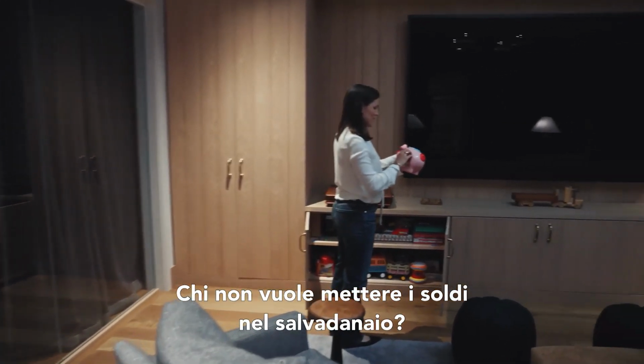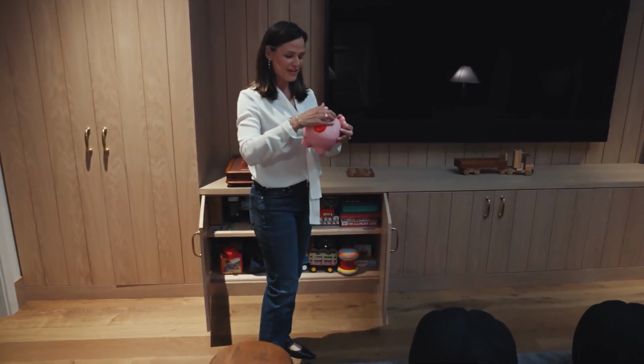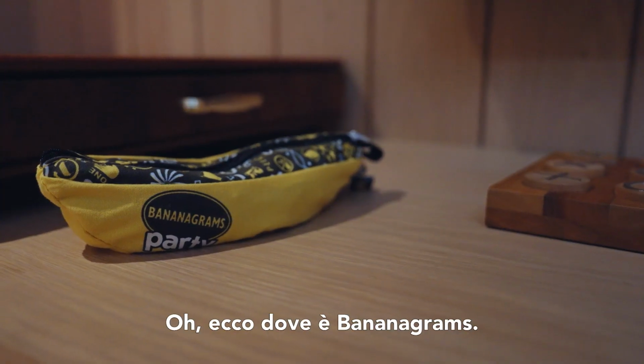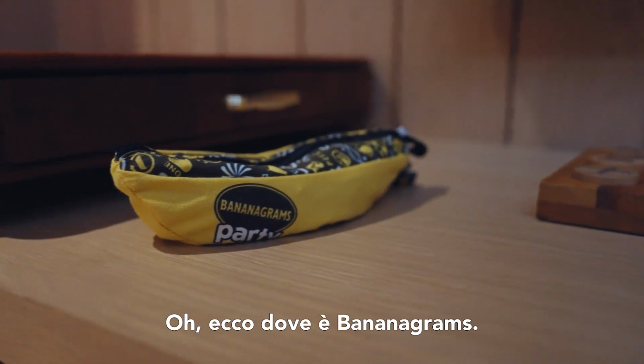You know, who doesn't want to put the money in the piggy bank? If you'd like me to ring up your groceries. Oh, that's where Bananagrams is.